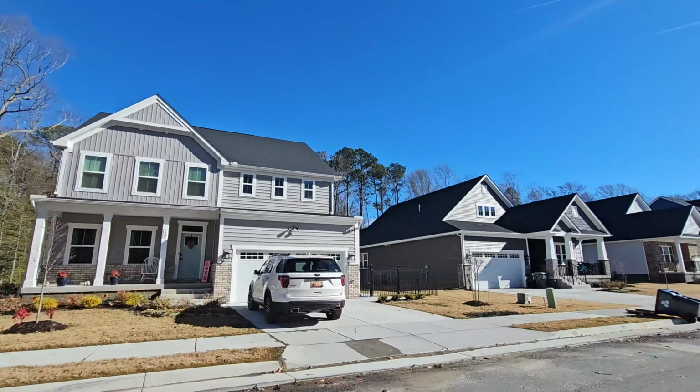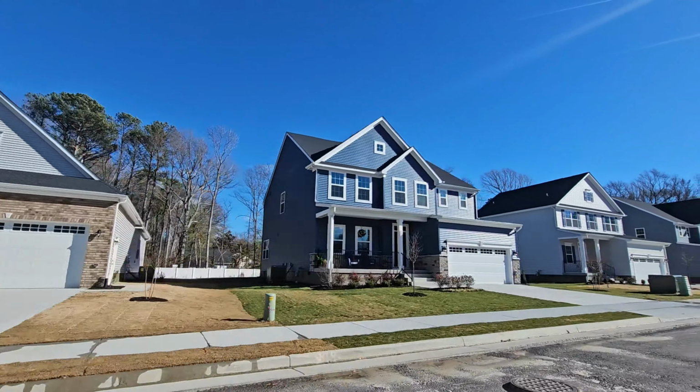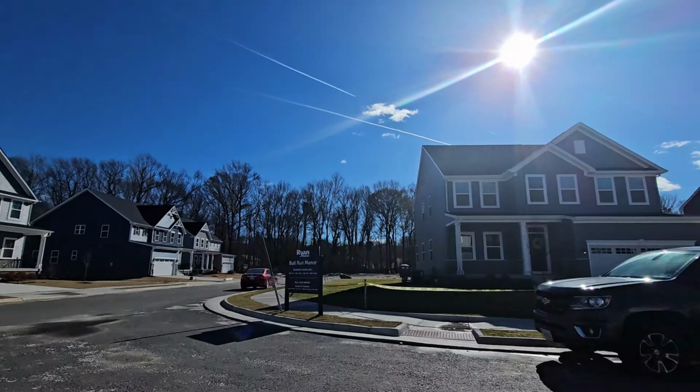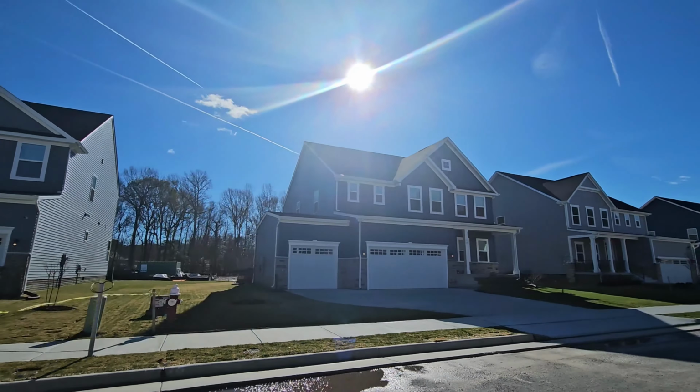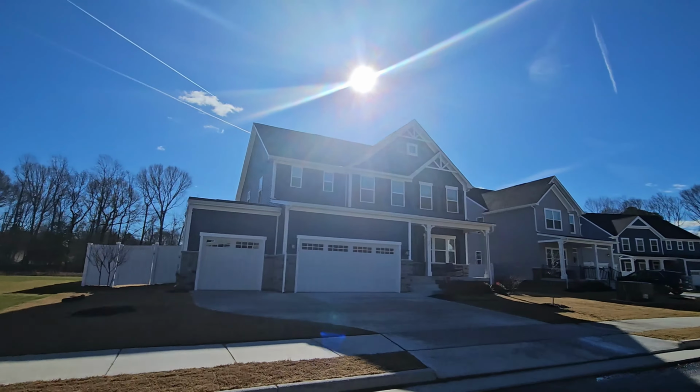Now we're in Poquoson, and we really haven't covered Poquoson much on this channel, but Poquoson's a little small town of around 15,000 people, and you're gonna see little pockets of new construction here in Poquoson. There are very few really big communities left to be built in the area.